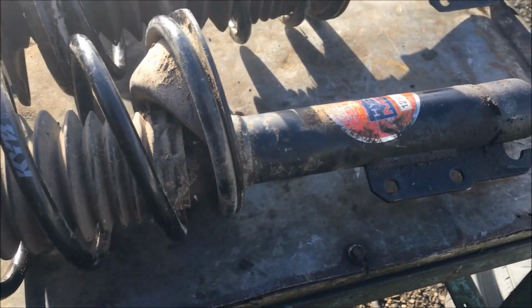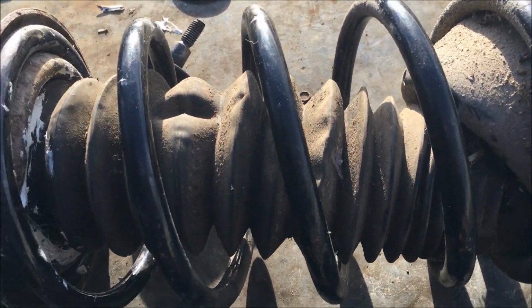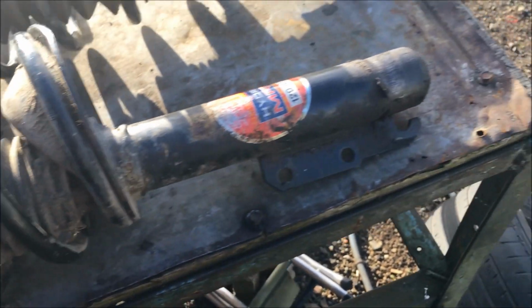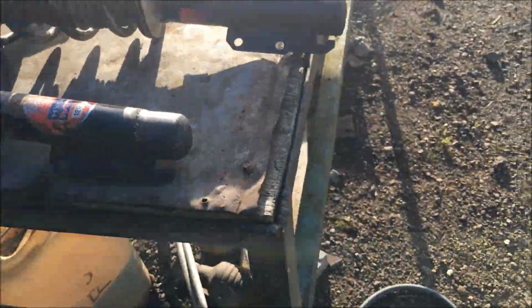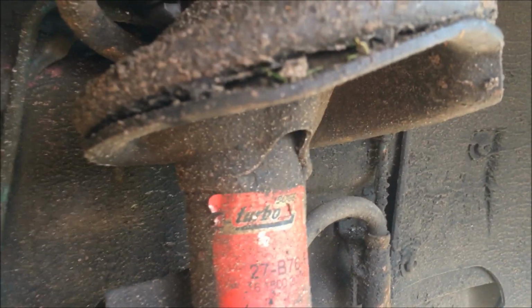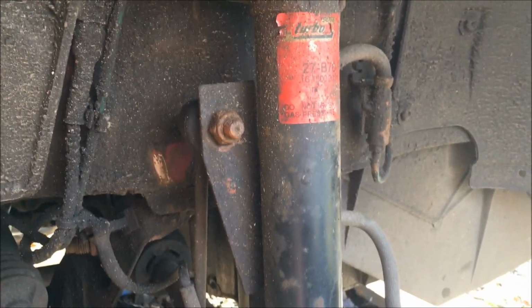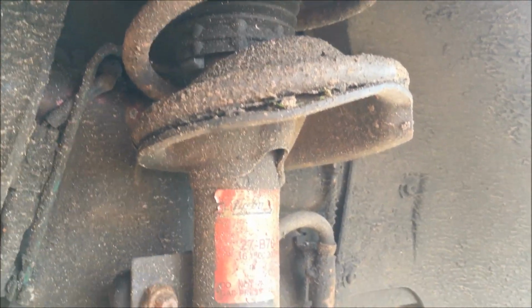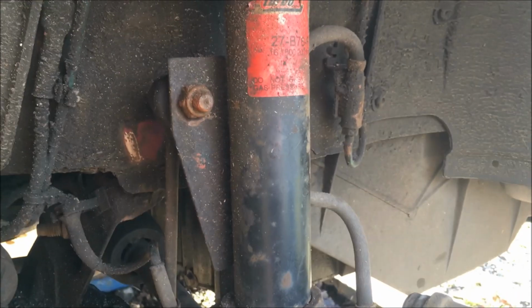Okay guys, so I'm going to put these two front struts and springs on, see if it makes a difference. I'm not entirely sure what these came off. I think they came off, oh, I can't remember, but they look good enough. The only thing I can think of is the strut's gone weak, and a few people in the group have corroborated that as well. Possibly the strut's gone weak. Yeah, don't know. Right, so I'm going to get these swapped out.